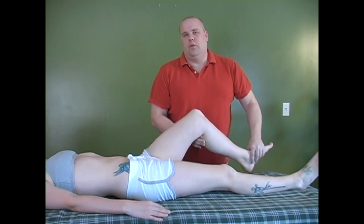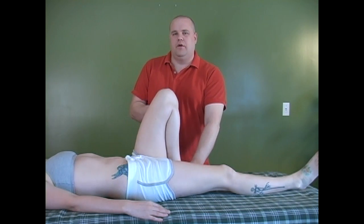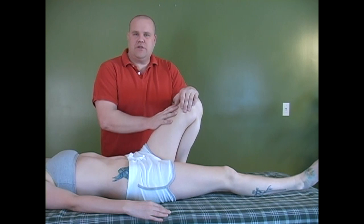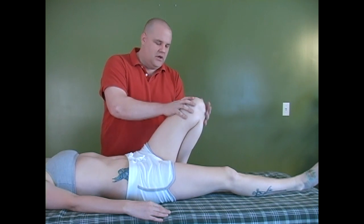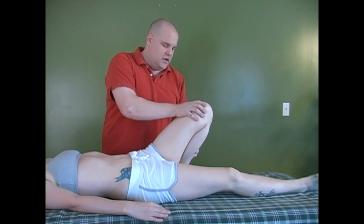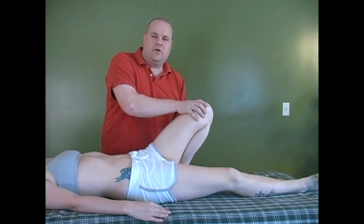Okay, next one, we're going to flex the knee like this, plant the foot on the table, and we're going to perform leg extension, so thigh extension, and also another stretch we're going to perform is dorsiflexion. So we're going to go like this, bringing it down like this. So this is stretching out the rectus femoris right here, and also other muscles of the gastrocnemius and soleus muscles we're stretching out for this area.